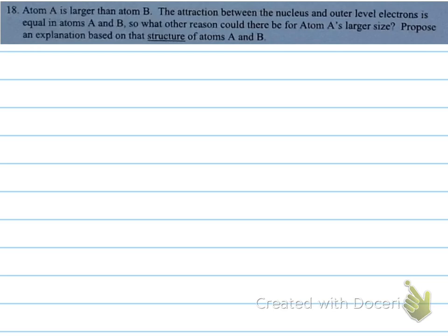So the person who wrote this explained it. Atom A has an additional level of electrons. Each additional level increases the size of the atom.